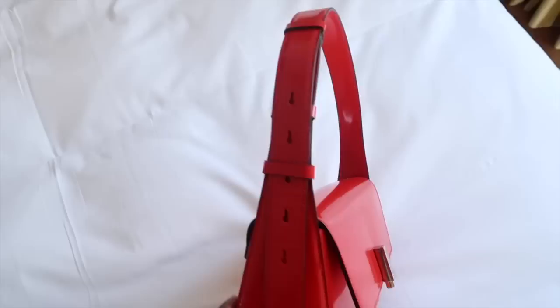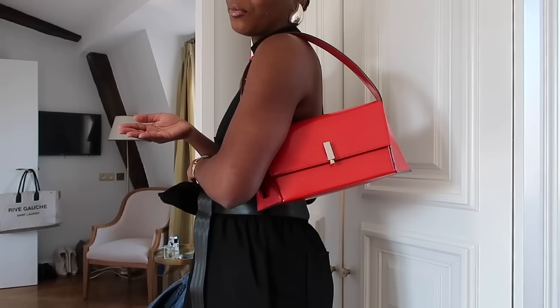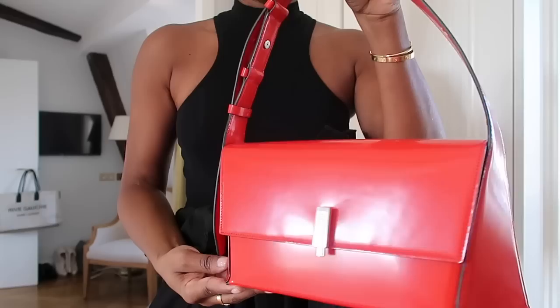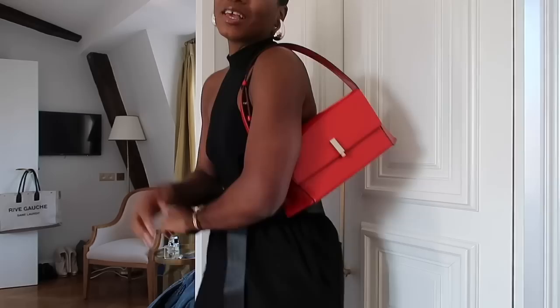I think this also comes in black and white and a few other colors, but the red was the one for me. Also, the price point on this bag was so good. It was definitely under $2,000, for a designer bag that is pretty incredible. And then of course I got a discount with the VAT back, getting the tax. I love shopping at Printemps and Galeries Lafayette because they have places right in the store where you can go right after you buy the items. As long as you have your passport, you can get the refund right then and there. Then they just give you the papers to verify at the airport. So yeah. Oh, can you see this with a red lip? Girl, living.